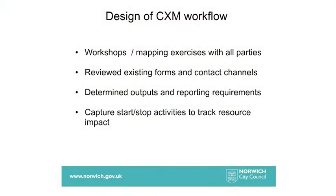Simple workflows, used externally, internally, and easy to transition. We can move the whole service and turn it off the other system.